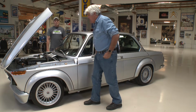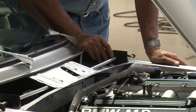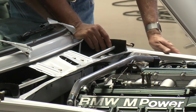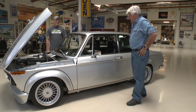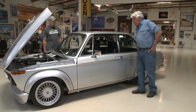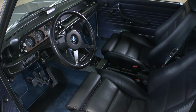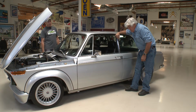Boy, it certainly looks nice and clean in here. Well, thank you. Nicely done. And M-Power, that's sort of the magic word in BMW circles. Motorsport. That's the magic letter. And I like the non-airbag steering wheel. Very nice, because they didn't have airbags in '76. That's the traditional Alpina-style motorsport wheel.